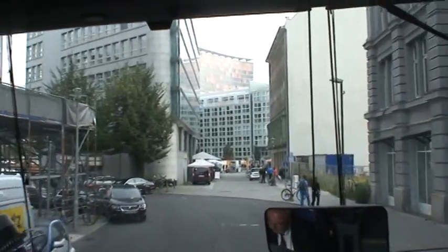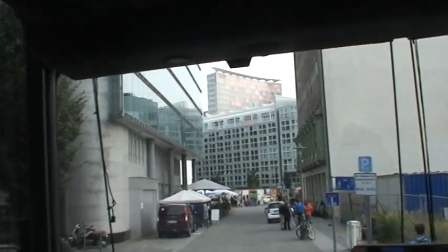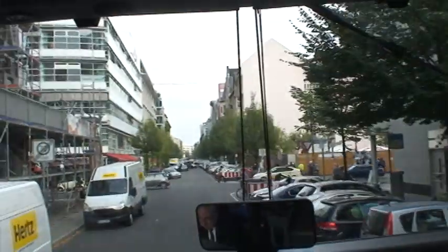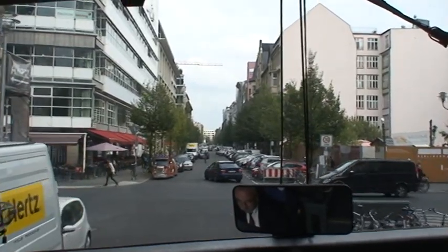And right now we're already going through Checkpoint Charlie. Now the border, slow down please, slow, encircled West Berlin, was 100 miles long, but there were some checkpoints connecting West Berlin to the transit links, and there were also, slow please, and turn right, some checkpoints between East and West Berlin.